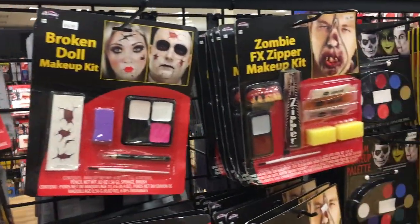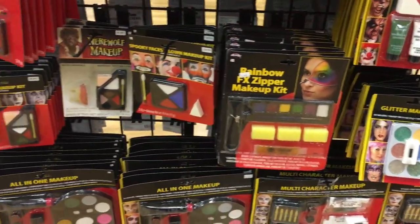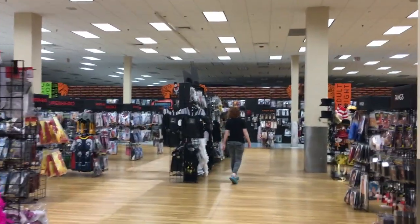It's the cultural appropriation section. Well, no, it's just... Wait, where is the Day of the Dead section? Oh, it's over there. I'm like, none of this is cultural appropriation. What, zombies are now a culture? Jeez. But no, we were talking about this over here.